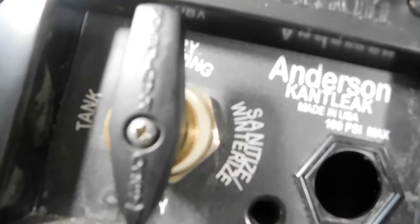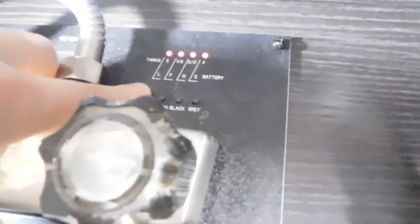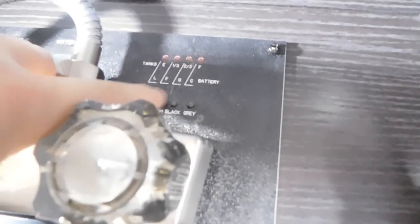All right, now just up above your generator access panel, you have your water system. So right here, you just go to this valve and you turn the point towards what you're trying to do. So we're on city, we have tank, dry camping, and winterize, sanitize. So that's tank fill for your fresh water. It's nice to actually put a pump switch out here for you, and you can check your monitor panel from the outside as well. You do have one in the interior as well.